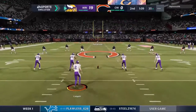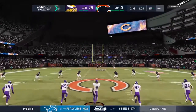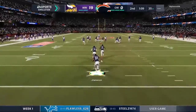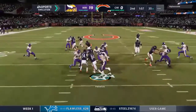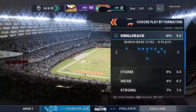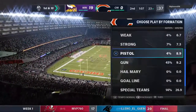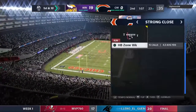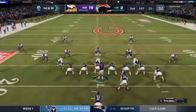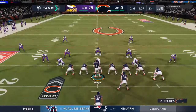Out is the kickoff unit as they run up and send this one away. And this will make it into the end zone. And ultimately they cannot get this out to the 25-yard line as he's dropped at the 23. Take over 1st and 10 at their own 23-yard line. The Bears offense ready to go for their next drive.